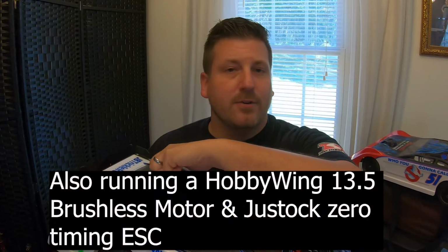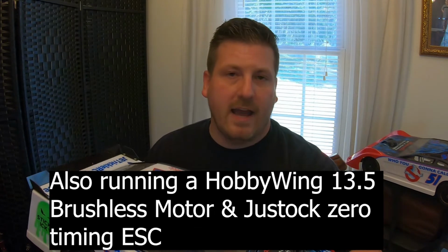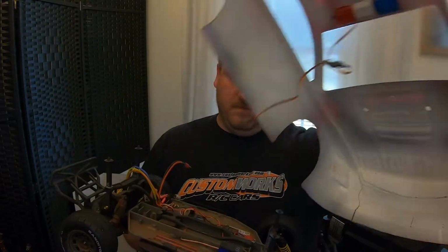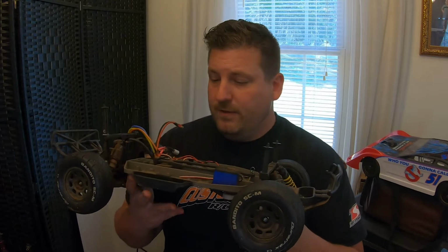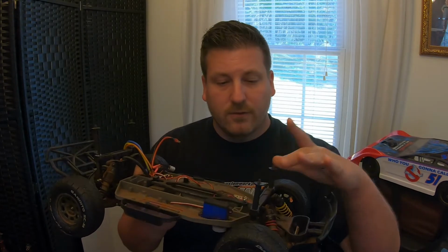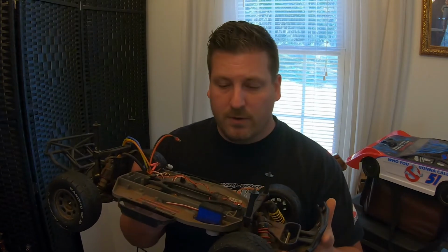And this is nothing more than a Traxxas Slash that has had some modifications done, so it's ready for the dirt oval. The only thing that we did to make this dirt oval ready is we added limiters inside the shocks. We put on oval racing tires, and that's it. So as you can see, if you're familiar with Traxxas at all, that's what this is. It's just a Traxxas Slash. It's got the Pro-Line body mounts because that makes it easier to mount with the dirt oval bodies that we race.